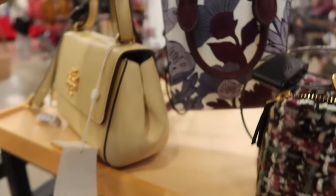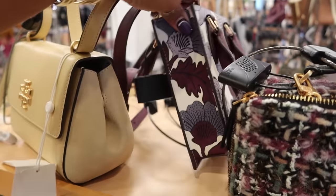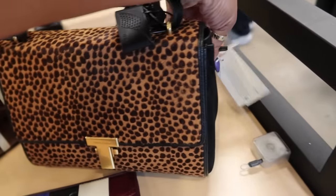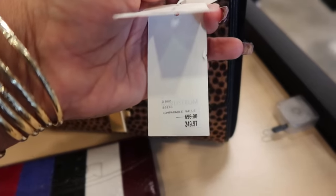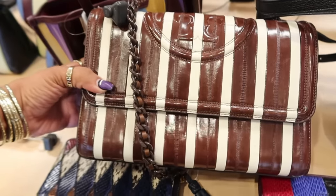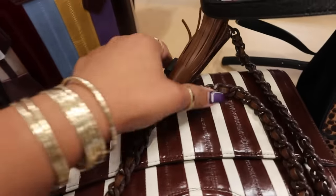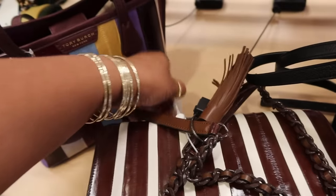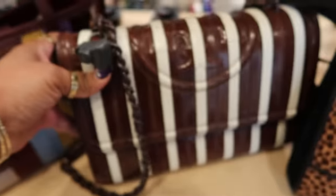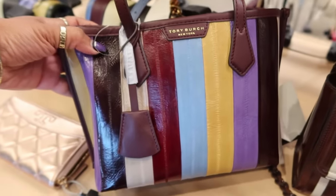And this print back here, I really like the flowers on that one and the purples. That was very pretty. Okay, this sort of looks like cheetah print. It is $350. Very nice. And this chocolate brown, I absolutely love it. Wasn't too big on the stripes. I like the chocolate tassel. I call everything brown chocolate. $430. I did like the colors on that. I just wasn't too big on the stripes for some reason.